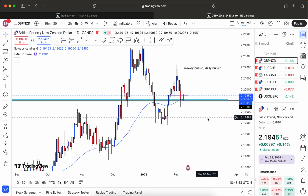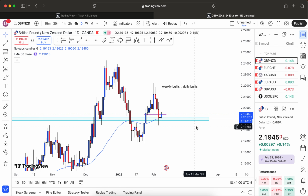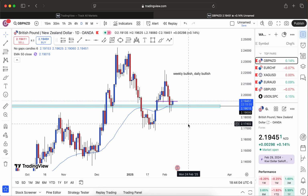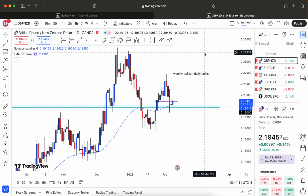We're back again, strong this week. Last week we had one trade only, which was on CAD JPY. So let's analyze the top pairs for the week and see if we have any potential trade setups lining up.